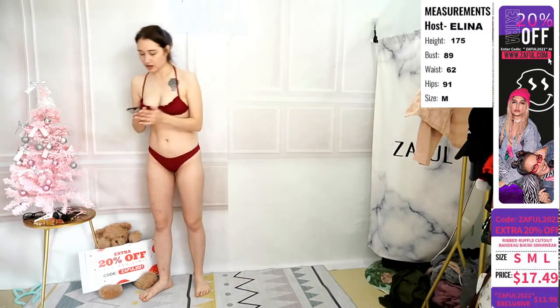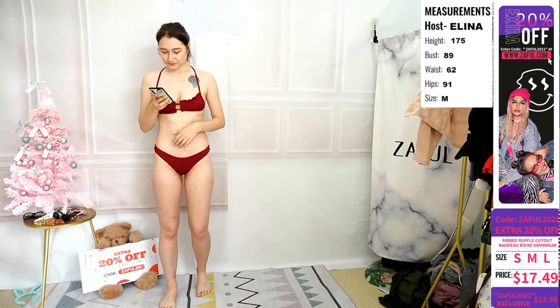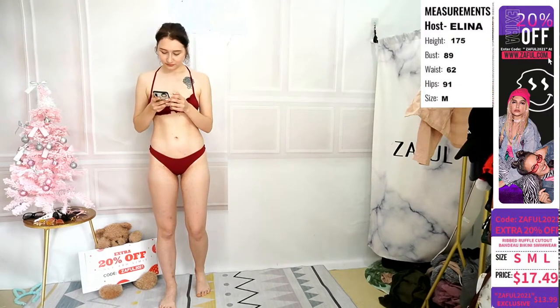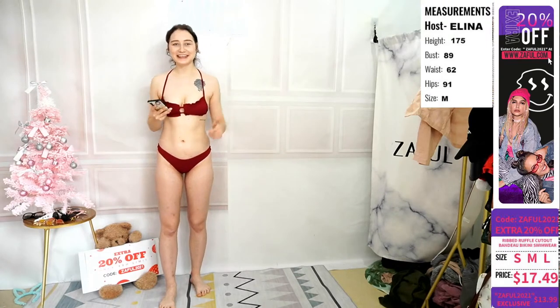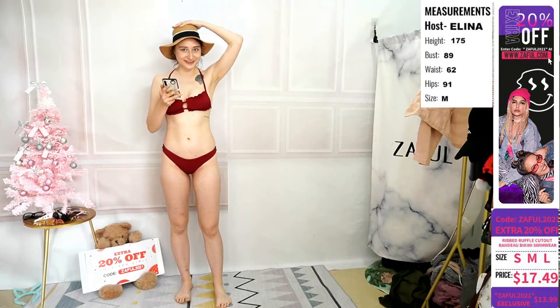Okay, let me see your comments. What do you think about this item? Zaful has really a lot of swimsuits, and I really like it. I feel summer again, already here. And let me try maybe with some hat. Yeah, with some hat it looks even better.